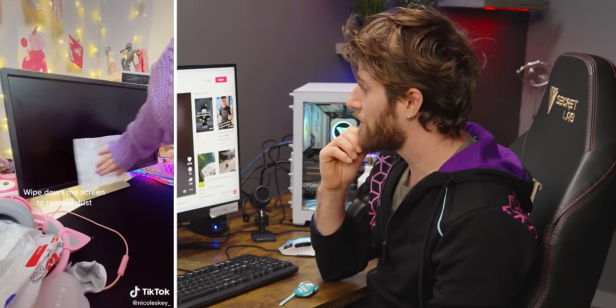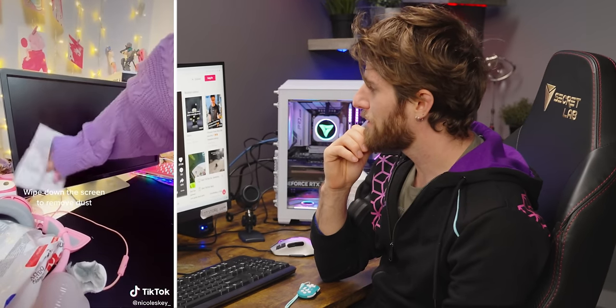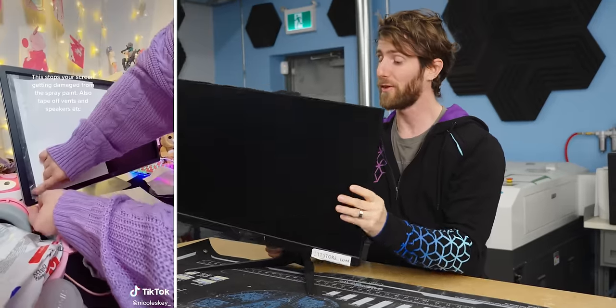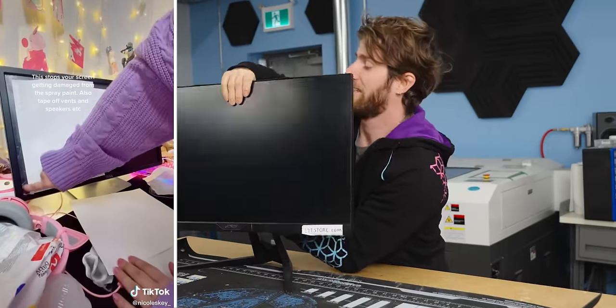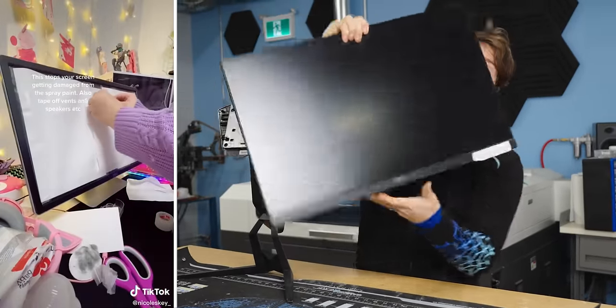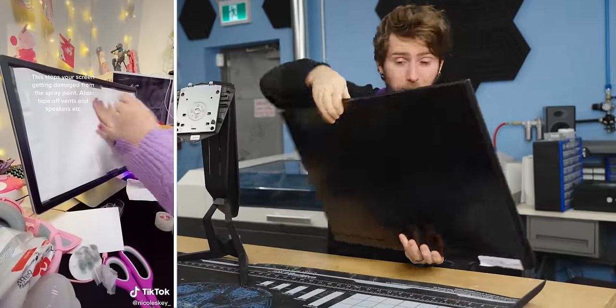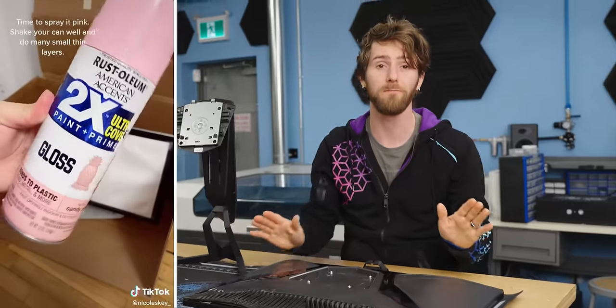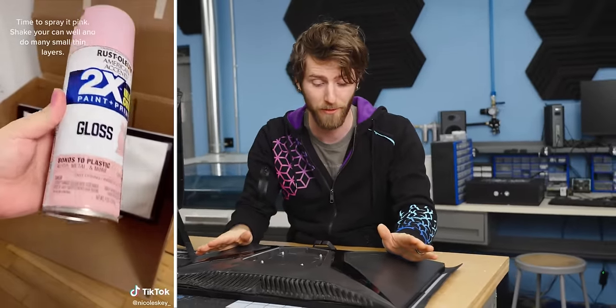That's not, you don't want that on your hands. Wait, wipe down the screen. Wait, she's not going to paint the actual panel, is she? The real way to do this TikTok is to take the actual monitor itself off of the stand, disassemble it, which should take no more than 5 to 10 minutes with most standard monitors, paint it, then put it back together.